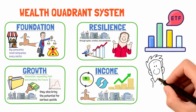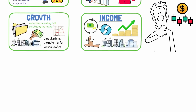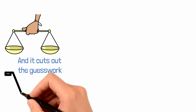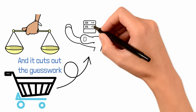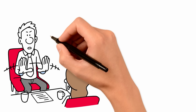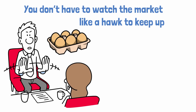Now you might say, why ETFs and not individual stocks? The answer to this is simple. It's instant diversification, instant balance, and it cuts out the guesswork. There are ETFs that cover the entire market, others that focus on specific sectors like tech or energy. Some are built for income, some for growth. But the point is, you're not putting all your eggs in one basket, and you don't have to watch the market like a hawk to keep up.